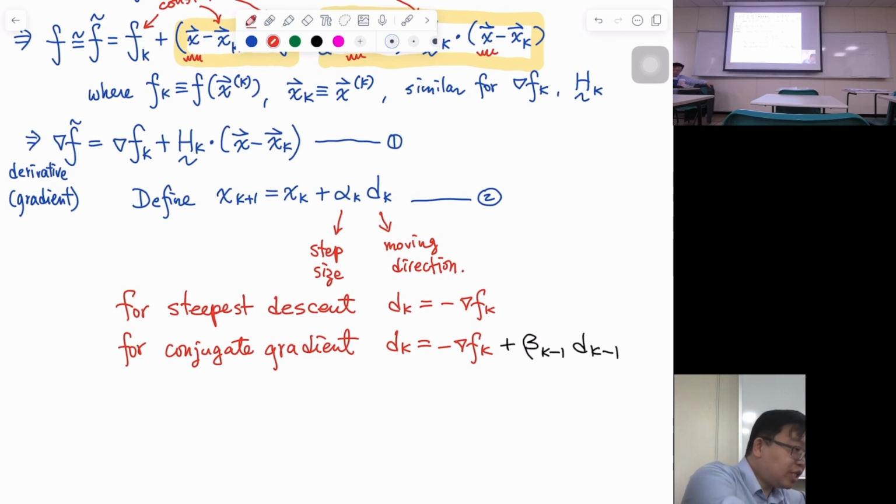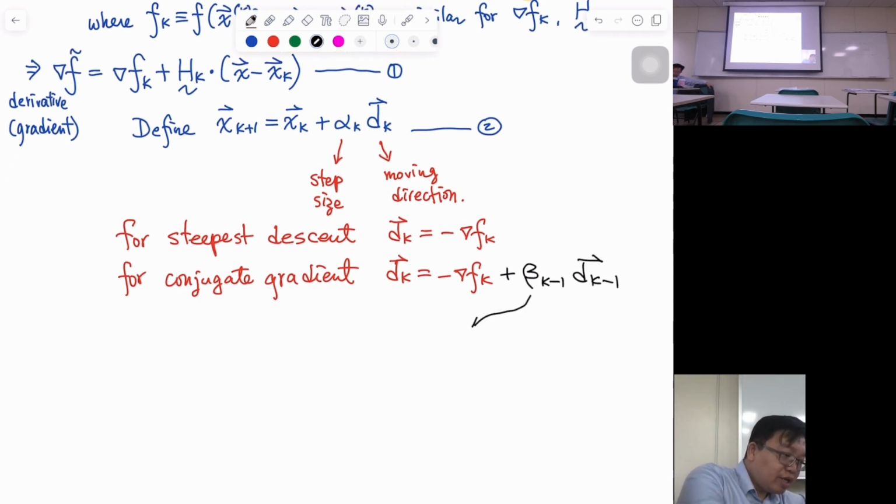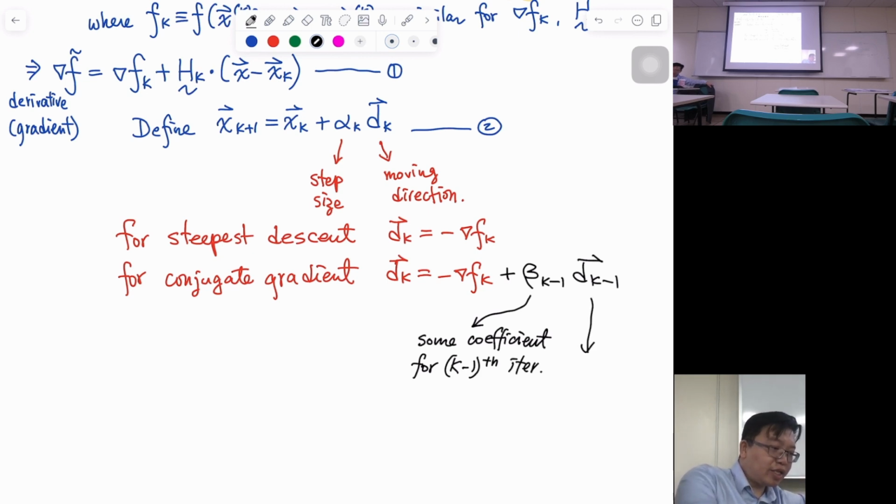Over here, d is a vector. I forgot to put the vector sign. D is a vector. So here I introduce a new term. What's inside the new term? Basically, beta is some coefficient for the k minus 1 iteration, and this is the moving direction of the k minus 1 iteration.